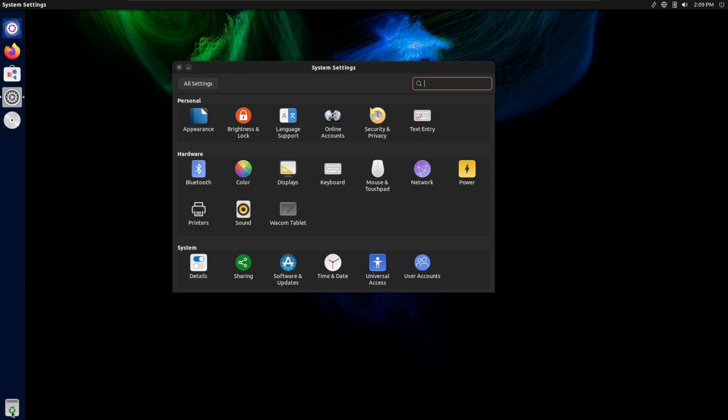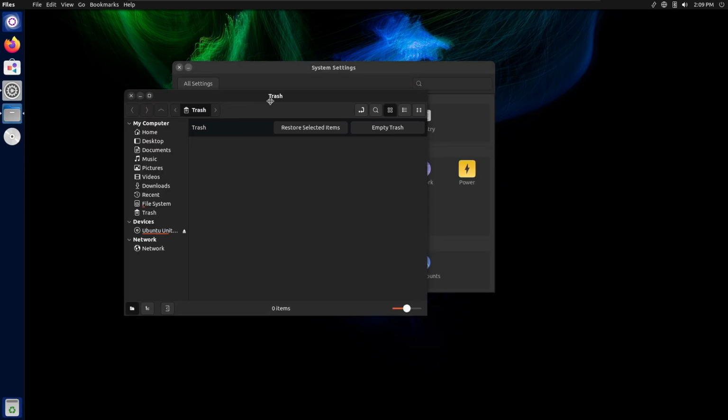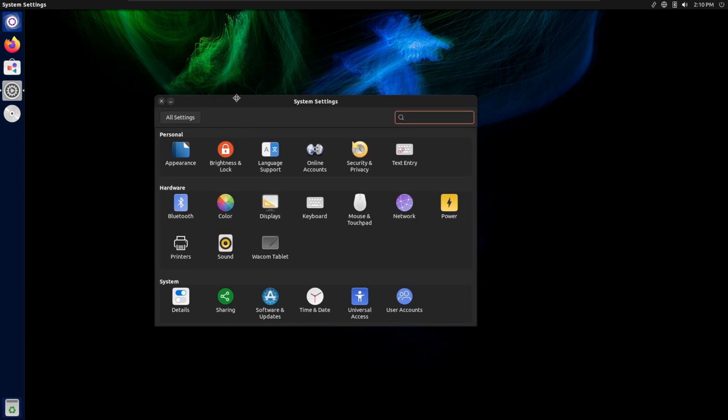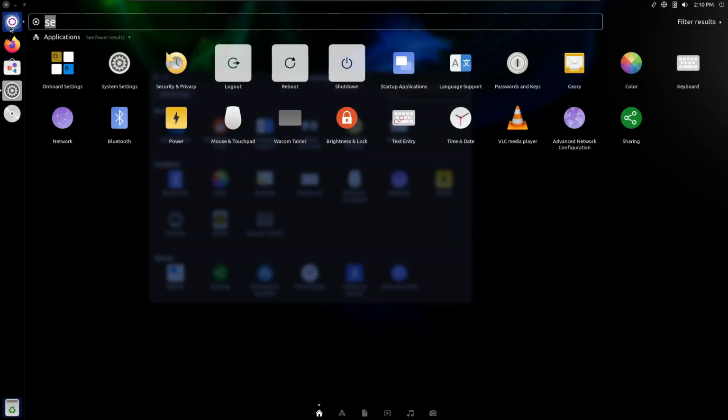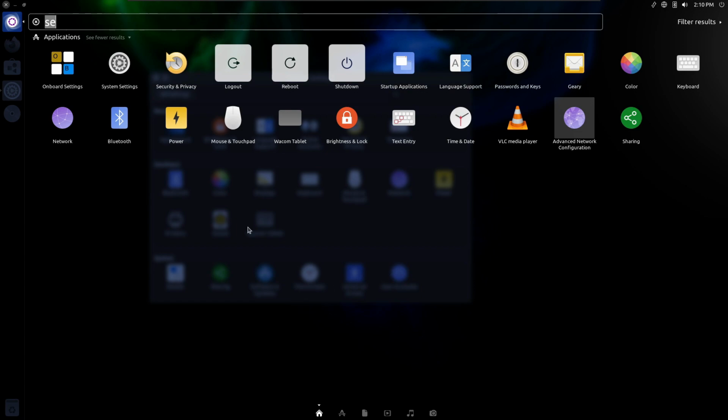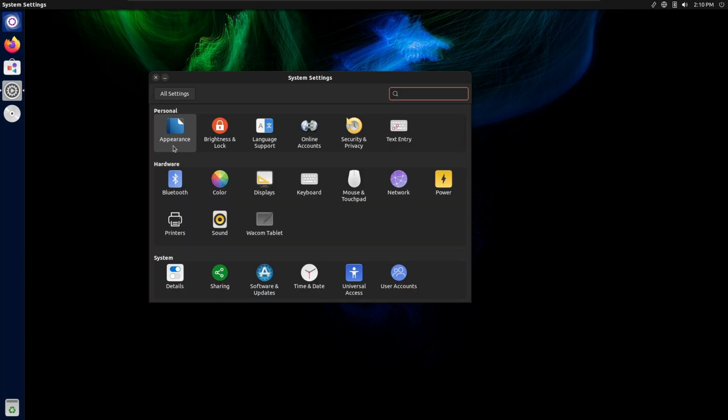Another change they have made is that clicking on trash now opens Nemo instead of Nautilus, which was a problem in the previous builds. That has been fixed in this version of Unity 7.6. They have also made some other changes. Let us go to the application menu. They have updated the info panel in the Unity Control Center, improved the dash rounded corners, and fixed the empty trash issue, which I told you earlier.